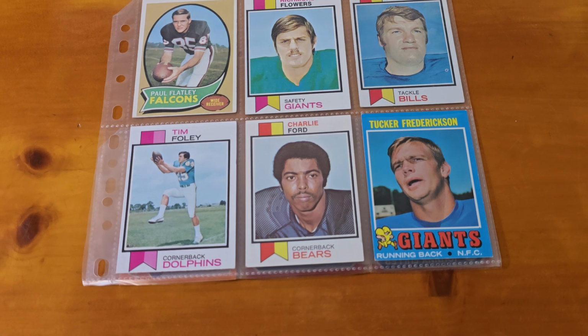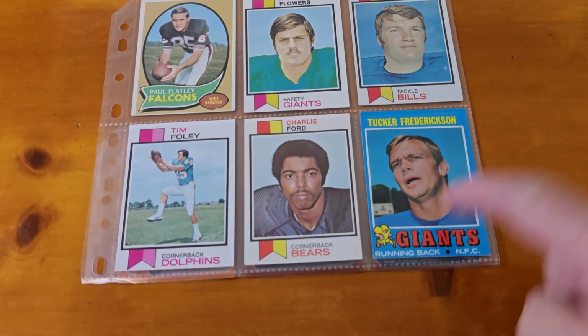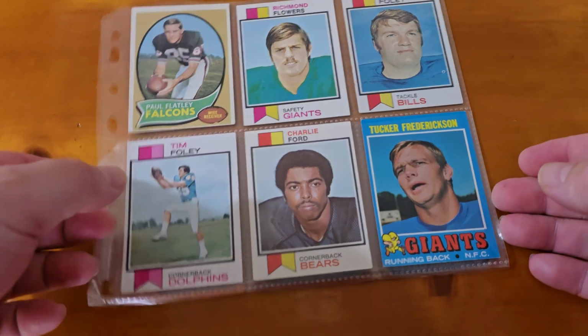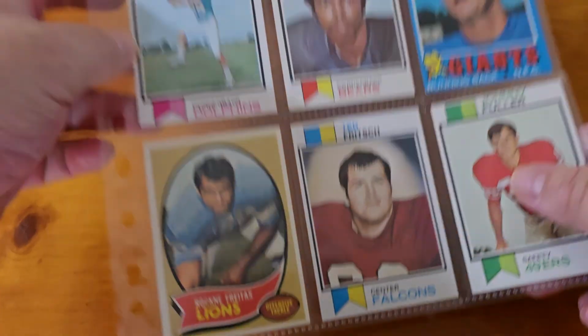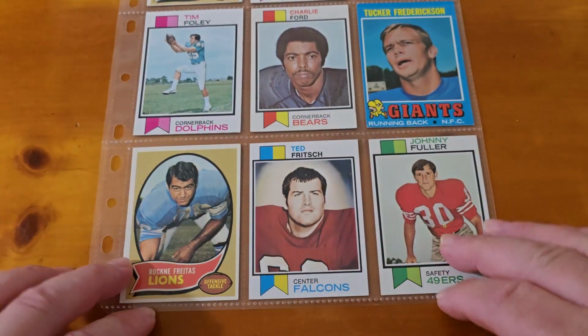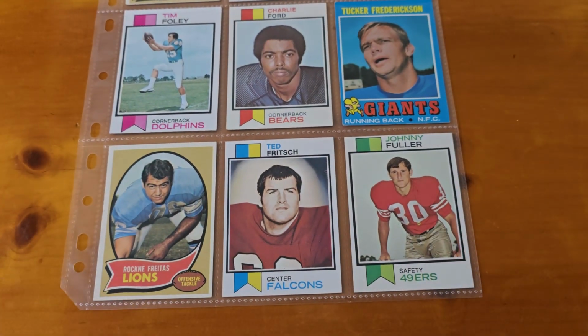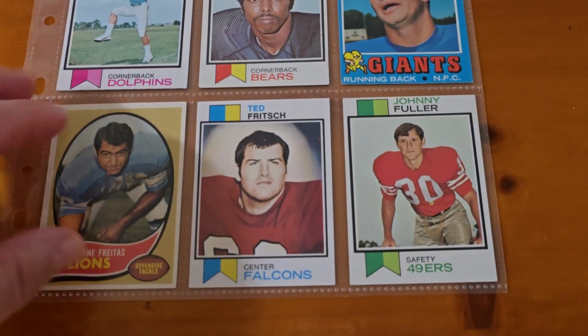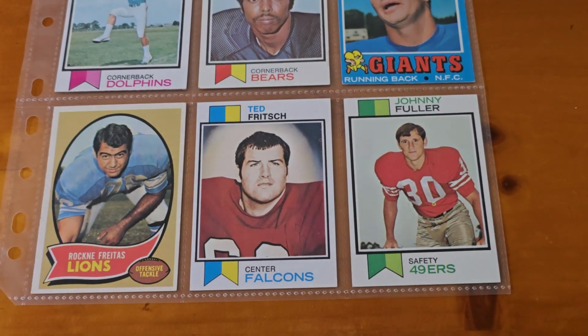He gained 3,200 yards from scrimmage and had 17 touchdowns. But once again, another guy whose NFL career was just absolutely destroyed by knee injuries. It's really hard to say what would have happened to him if he could have stayed healthy. Tucker Fredrickson.